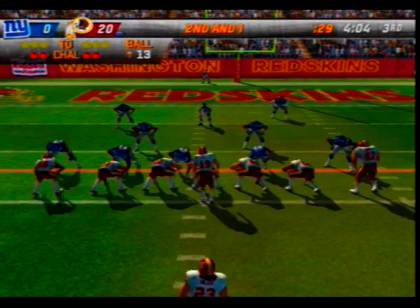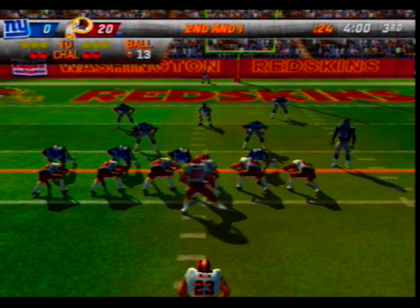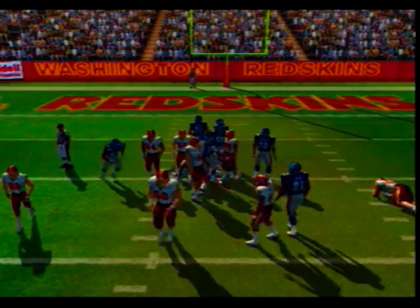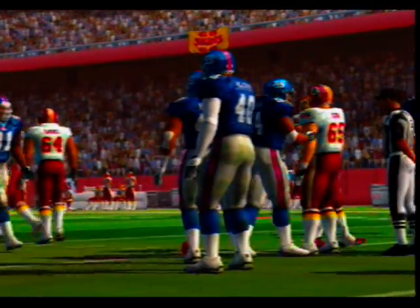Everything you got. The last time they were inside the 20, they got a touchdown out of it. Off to the tailback. Smith is there for the tackle. He bulldozes through the line for the first.